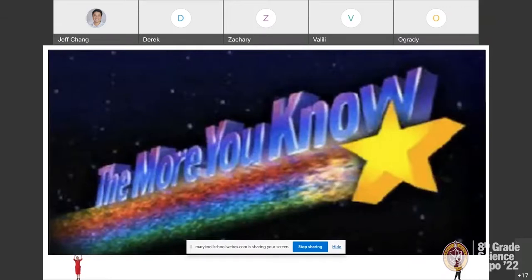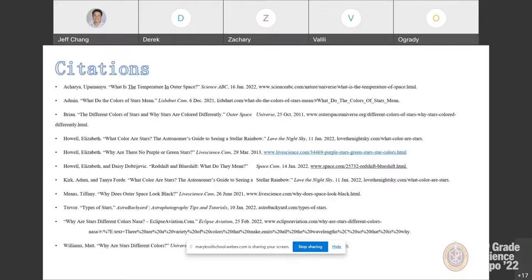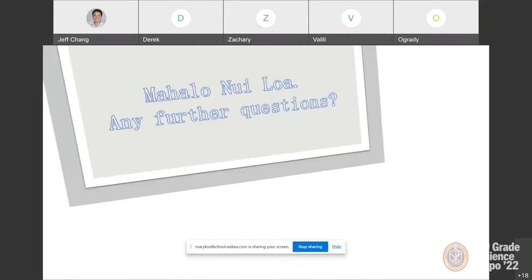To conclude, stars are the future we have yet to learn in our solar system, and that is how stars are different colors in space. Here are my citations. Mahalo nui loa.